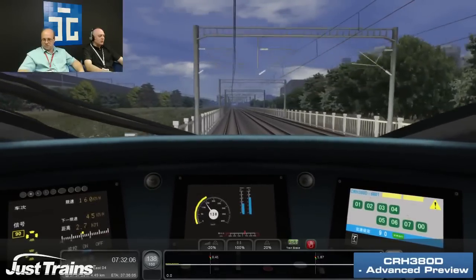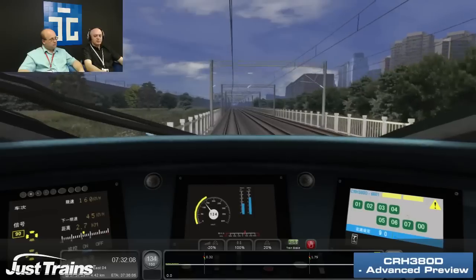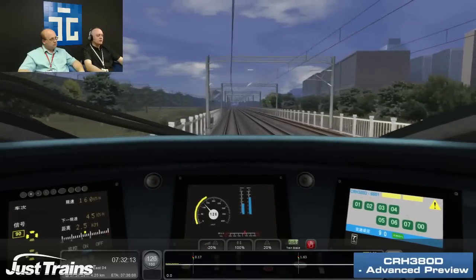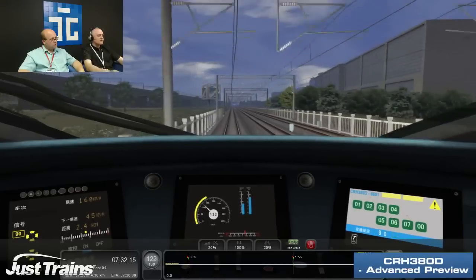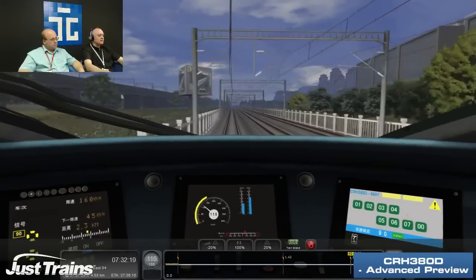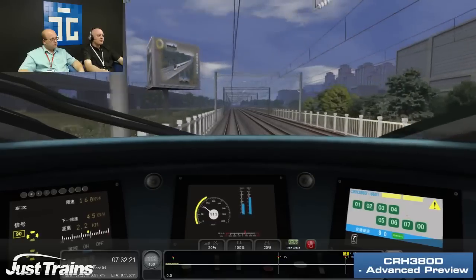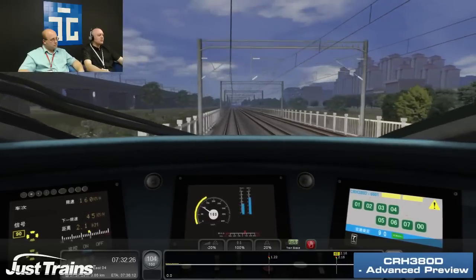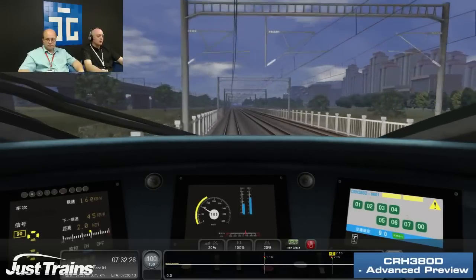In the real railway, you would never allow a computer system to brake your train for you. You would manually control the deceleration, and you would only allow the system to control your acceleration. So, as you've noticed, I've been manually braking this, and that's how you would do it on the railway.